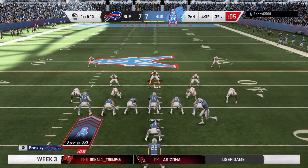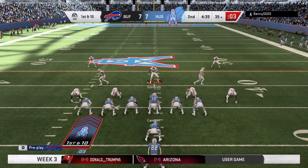Switch gears. Switch gears. Flare. Alert, flare.